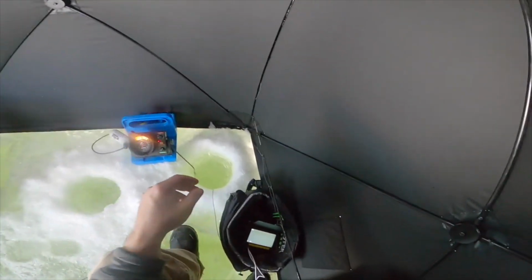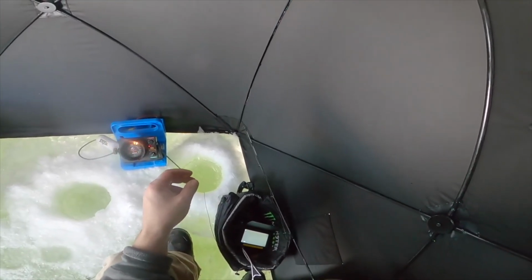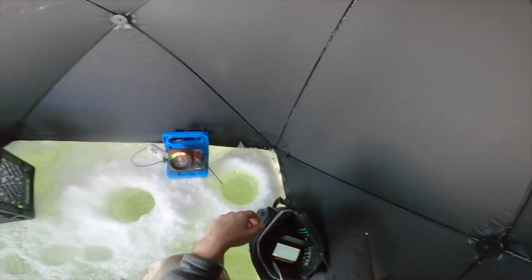We already got a school down there. I can't even get down there fast enough. Checking out the camera. I bet you they bump it. There they are. There I go. Smaller one. I want the bigger one. They both wanted it.